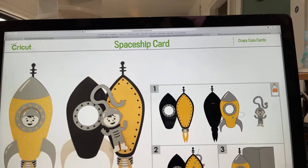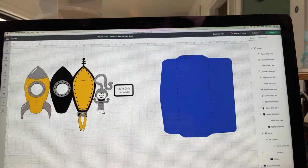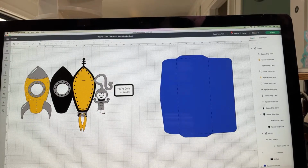Anyway, let me go on. So let's get back to this. All right, we're going to Cricut Design Space. And by the way, when I logged into Design Space this morning, it said I had an update.